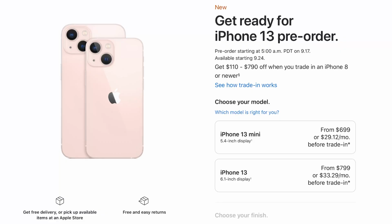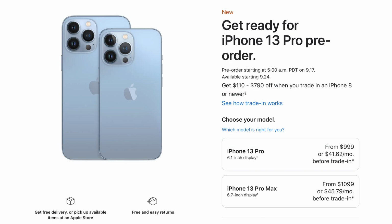Please keep in mind that there was no price bump in the iPhone 13. They didn't get more expensive. It's the exact same value. So the iPhone 13 mini starts at $699, the 13 at $799, the 13 Pro at $999, and the 13 Pro Max at $1,100. So for that price, you should indeed get any of those. Of course, there's your personal preference.